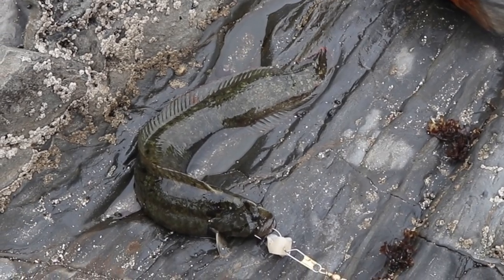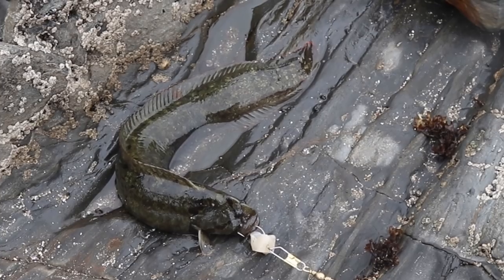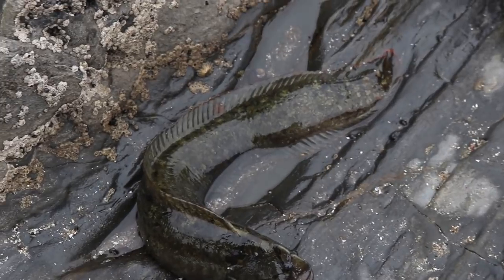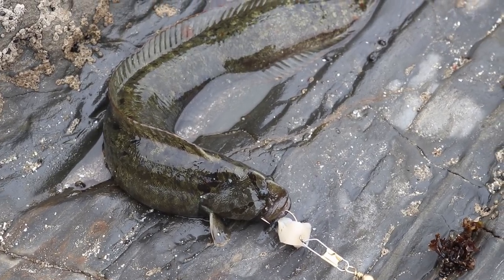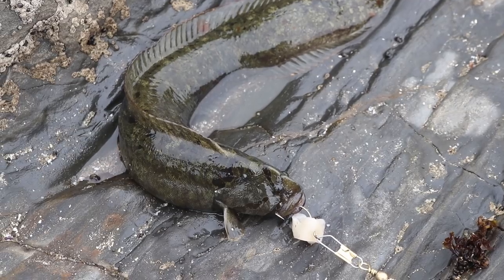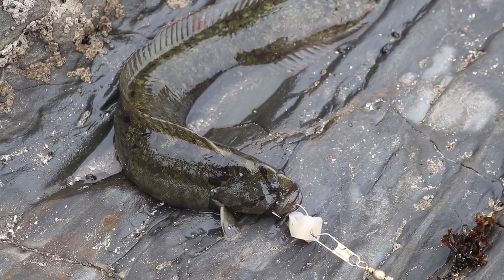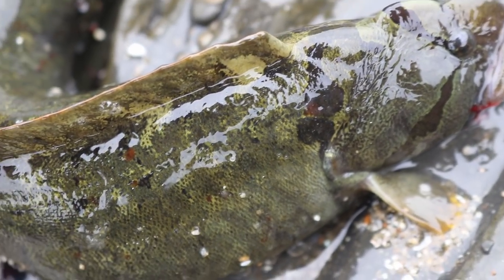And these guys will be fine out of the water for a while. They can breathe up to 35 hours outside of water. You know, they're used to the tide going out and they need to survive. If the tide goes out and they're trapped in those holes, they can breathe and they can live. They can grow to be 2.5 feet in length.